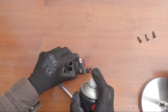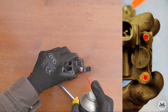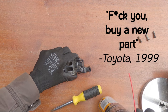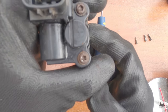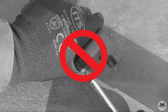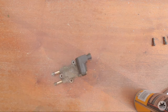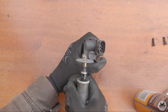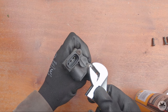The next step is to remove the IACV motor. These two bolts have some nasty pentalobe security heads, which in Toyota's language likely means "buy a new part." I couldn't find any pentalobe bits in any of the bit sets I had on hand, so after trying to remove the bolts with various brute force methods, I finally managed to get them out by making the sides of the heads flat with a Dremel and unscrewing them with an adjustable wrench.